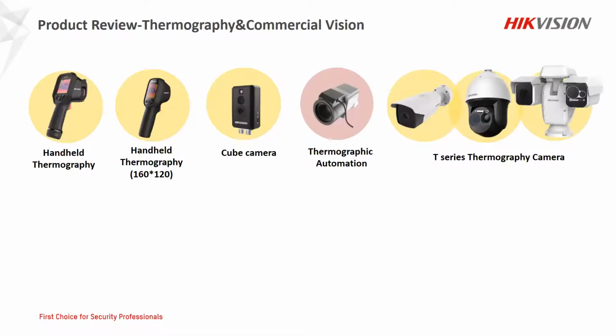Other products which are not in the focus of security and safety are the test and measurement products. So for building engineers, electrical engineers, or like the TA21 camera, cube camera, for monitoring of pumps or other heat-related, temperature-related products and temperature-controlled products. The same we can use with the T-series cameras.